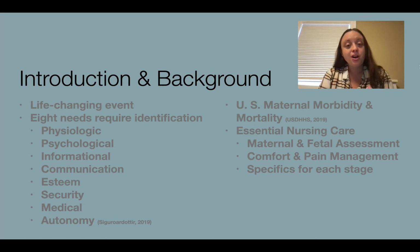We need to approach them holistically as well-rounded individuals with a multitude of needs, including physiologic needs, psychological needs, informational communication needs, needs for esteem and security, as well as medical needs and needs for their own autonomy.